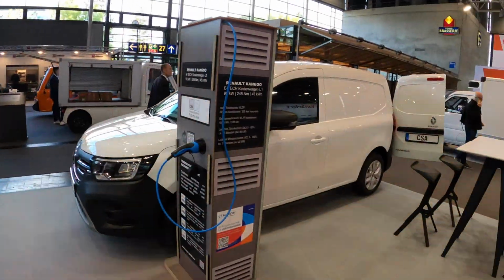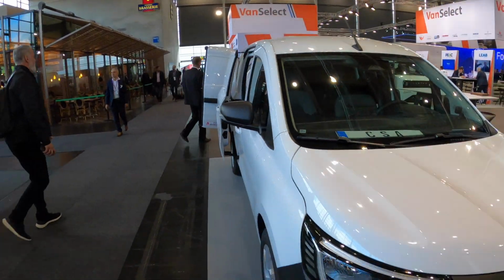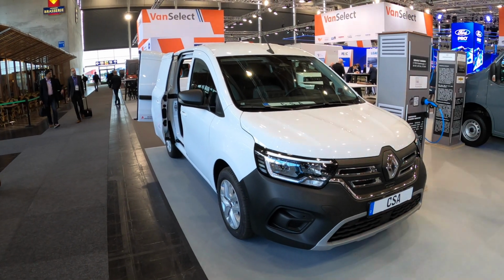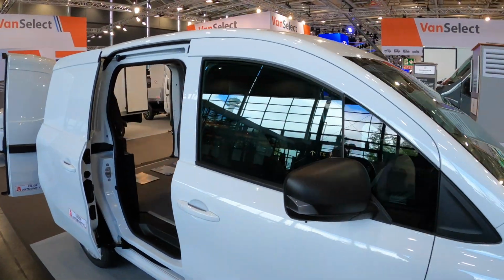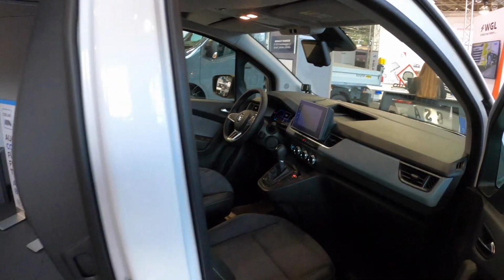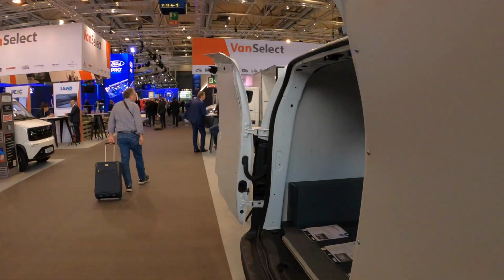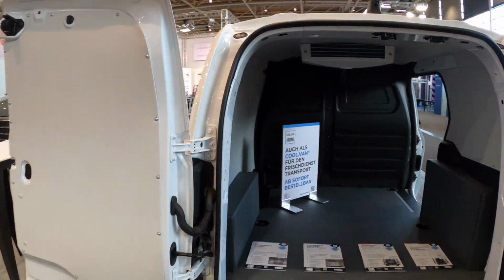And you've got the new Kangoo. Haven't had this yet on the channel. This is the updated Renault Kangoo. Lovely. Looking forward to getting a proper review on this. Smells brand new. And this is set up for cooling. Cool van. That's the Renault Kangoo.